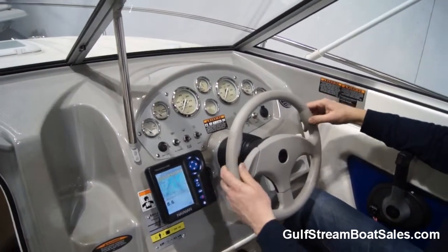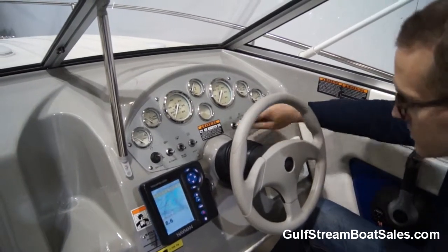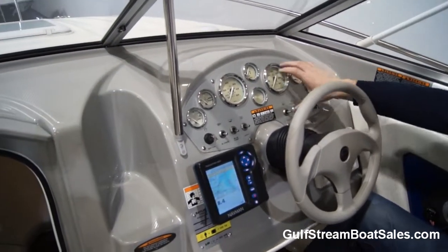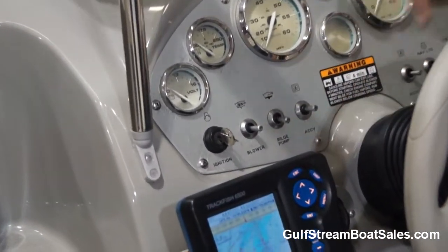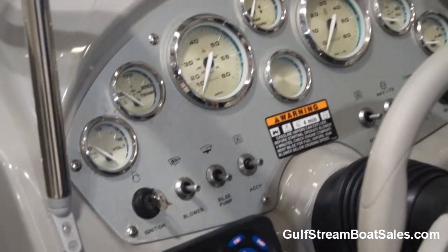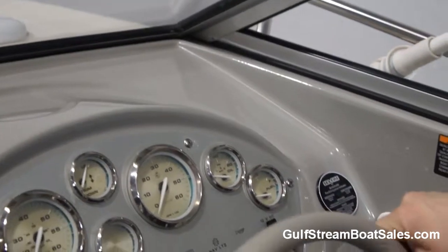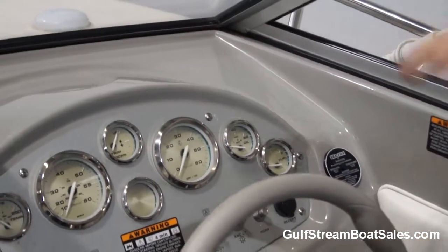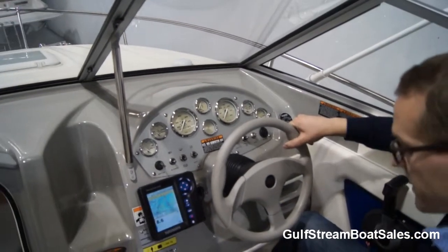The only thing that lets it down a little bit is the finish on the dash panel. These aren't the highest quality dash panels in the world, and they're starting to corrode a little bit around the screw holes, but apart from that, the little chrome bezels on the gauges and everything look really good. It's got a nice matte grey finish to the dash moulding, so it doesn't reflect on the windscreen, even on sunny days. And the helm seat's really good.